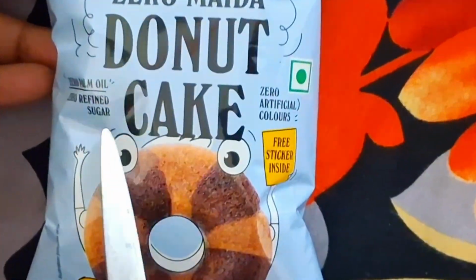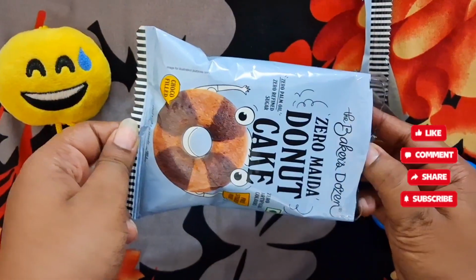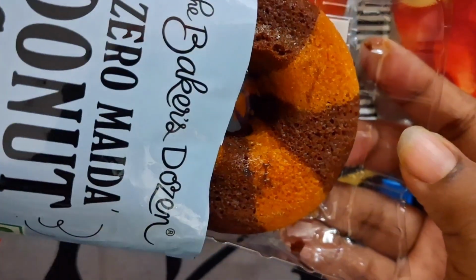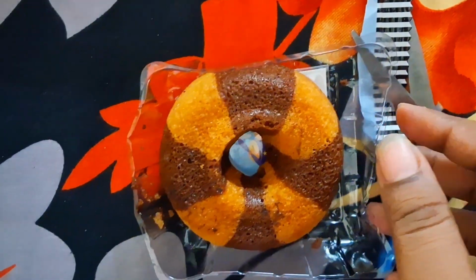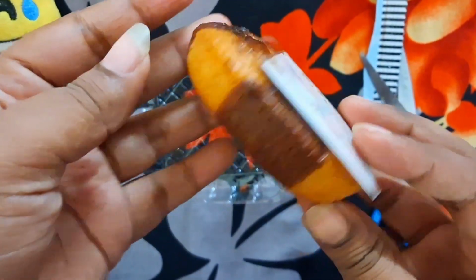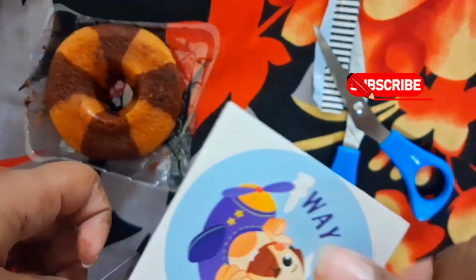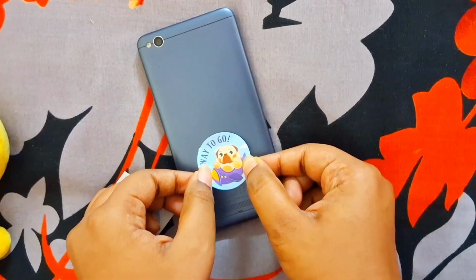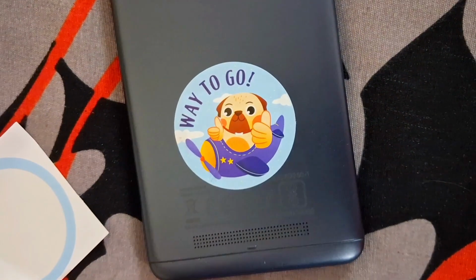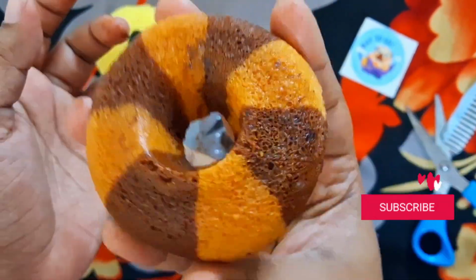Here you can see the donut cake from Baker's Dozen. It says free sticker inside. You can see here, it is excitingly super colorful, is it not? Here comes the free sticker, and it is a motivational booster. Let's go. So you can stick it on your phone as you see here and get motivated or pepped up with this peppy talk, right?